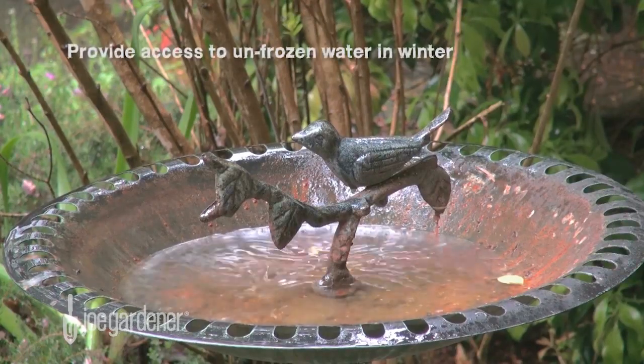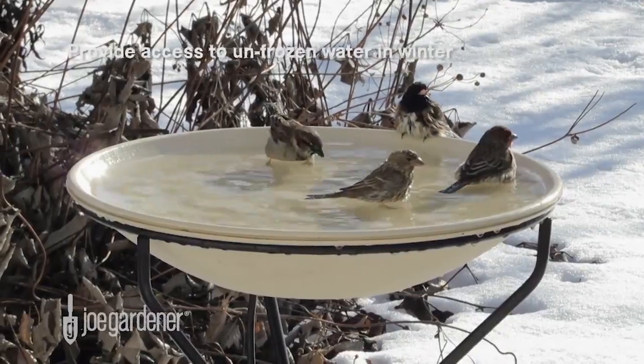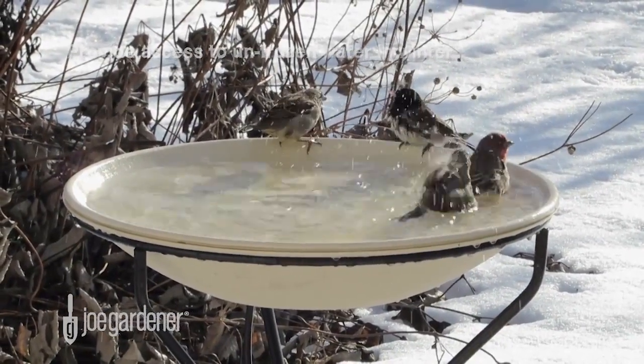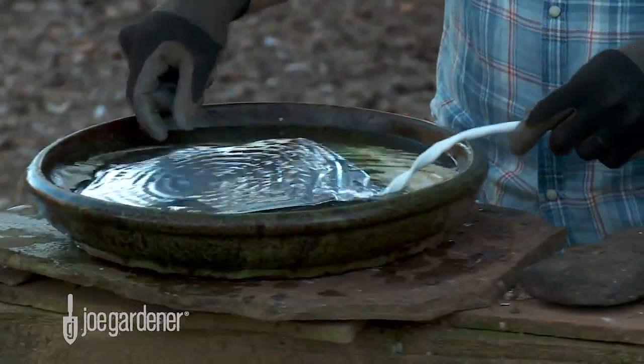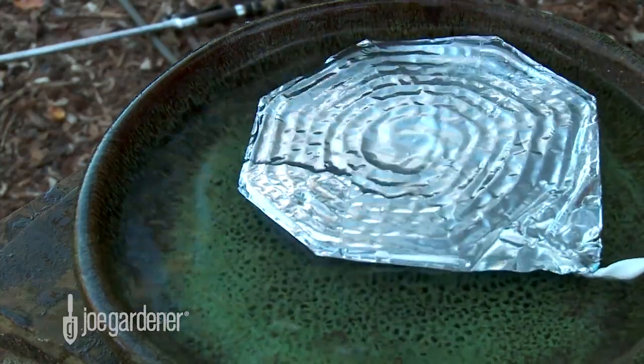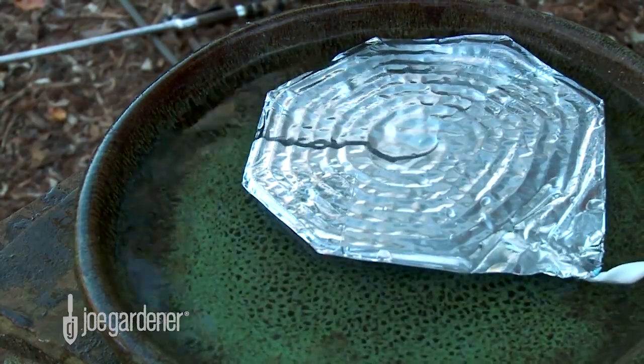Next, birds need water throughout the year, so it's especially important to provide access to water in winter when it's often frozen or covered in snow. A bird bath deicer is an inexpensive way to keep a water source available all through the winter.